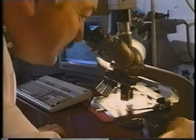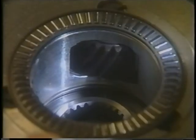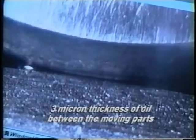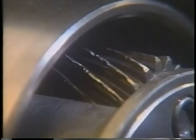Contamination exists in transmissions and power steering systems right from the start, from microscopic particles in new oil and from minute machining debris left over from manufacture. High-precision parts mesh to micrometer tolerances. Oil cools and lubricates these load-carrying surfaces. Contaminated oil carries particles that fit between these rapidly rotating parts. Typically, it's the particles, 3 to 20 microns, combining together that cause the damage.